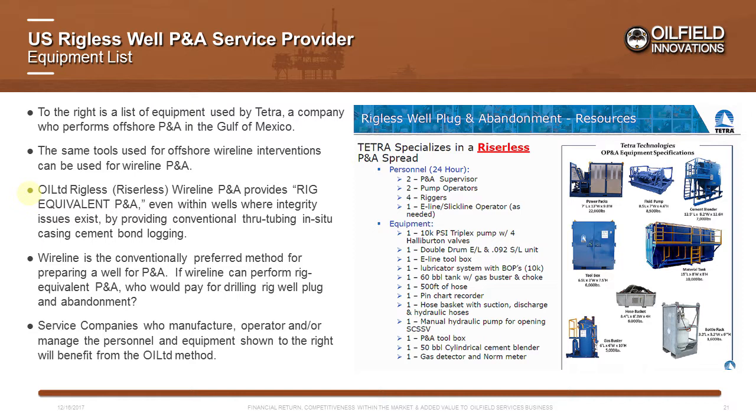Where well integrity issues exist, wireline is a conventionally preferred method for intervention. Through tubing cement bond logging removes legal liabilities associated with leakages from a well that has been plugged and abandoned. Conventional wireline P&A cannot perform through tubing cement bond logging, and thus, our wireline P&A can become a preferred method of P&A regardless of well integrity issues, and because it is lower cost and lower risk than drilling rig P&A.